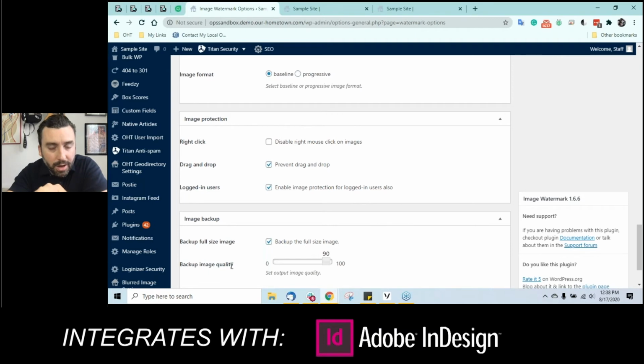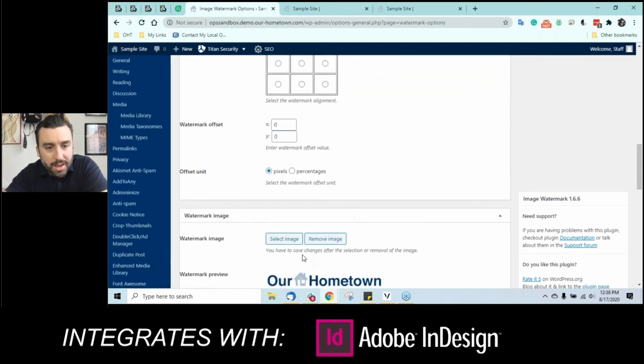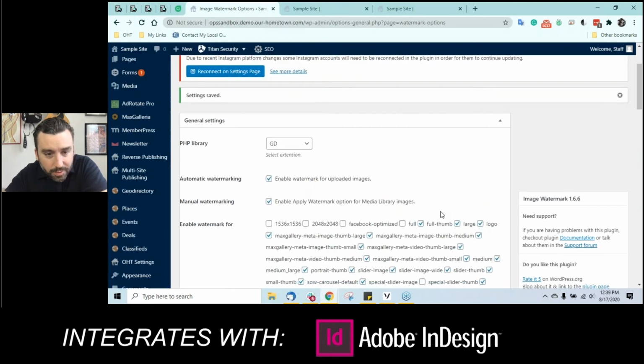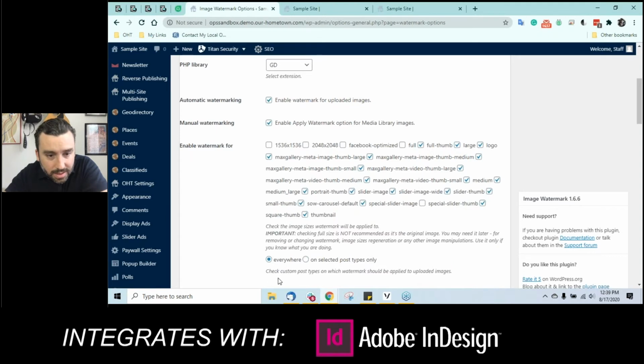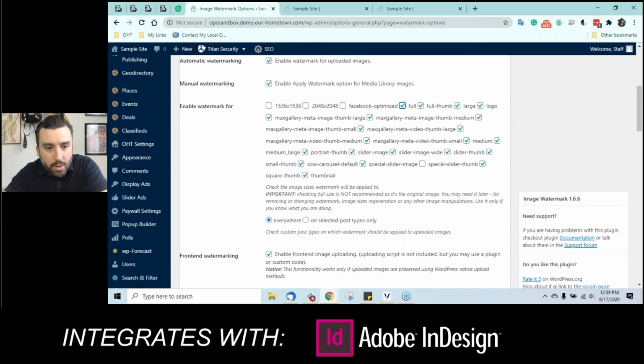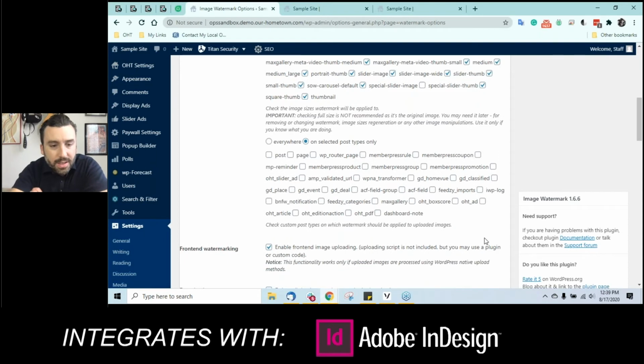Isn't there something higher in this plugin that says it recommends not putting the watermark on the full image? Did you see that? If you scroll all the way up in general settings. Yeah, this was just a confusing thing to me. We do normally check that. Right, okay, that's something I pointed out. Vera, if you could check that full option up on the top row. Yep. And then come down to selected post types only. That might actually be affecting what we're doing.